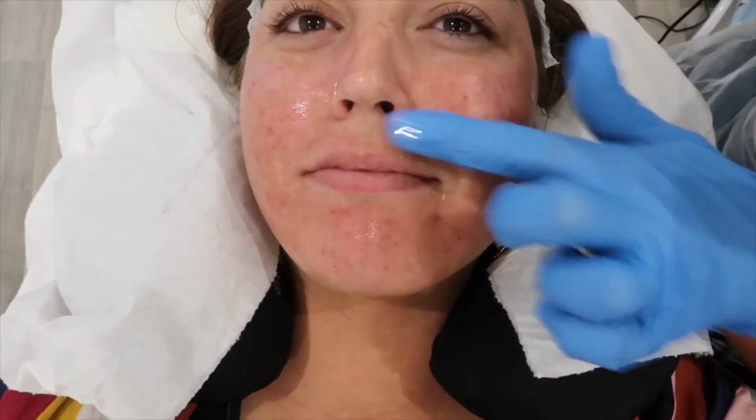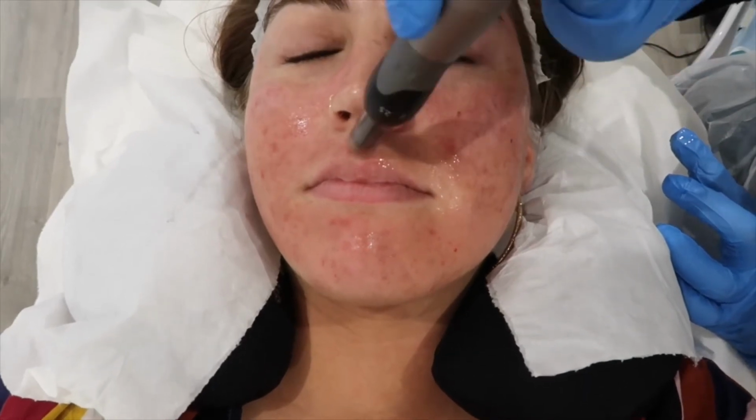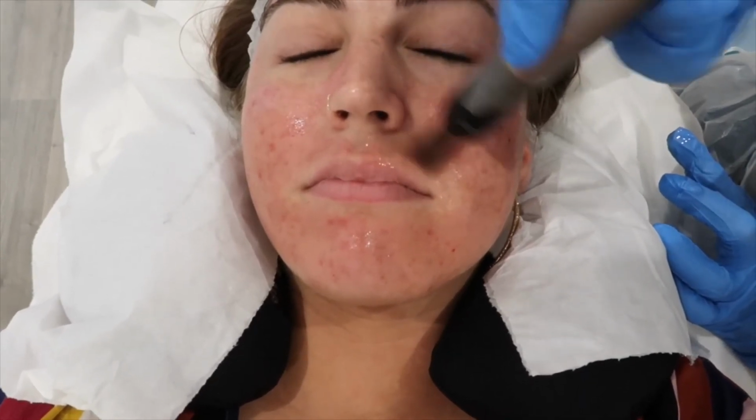Lips. It's the worst bit, isn't it? It's the worst bit with anything, any treatment, whether it be laser, pigmentation, anything. Lip filler, it is the worst area. Keep it fine. I just want to get a little bit of pinkness. Tickly, isn't it? Okay, tiny little bit.